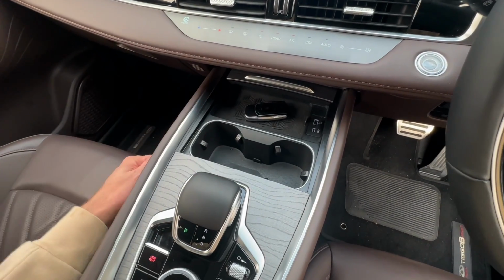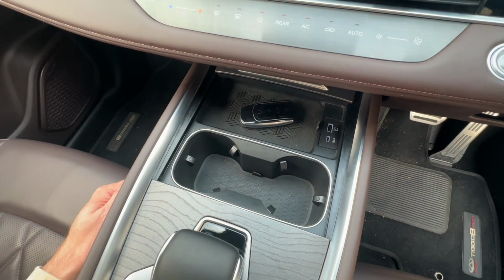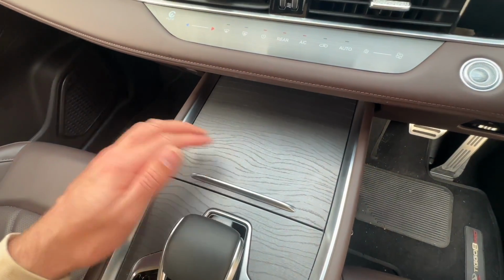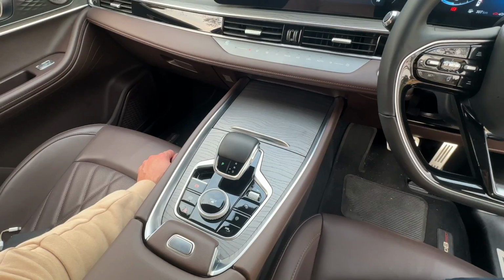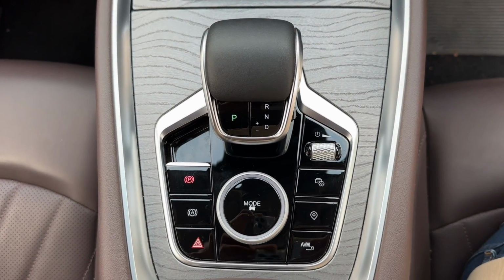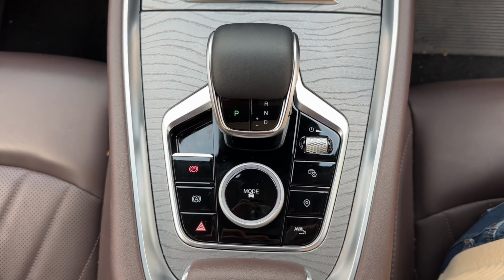You've got USB-A and USB-C, cup holders, and then a little bit further down from that you've got your gear lever, obviously to manage your 7-speed dual clutch, and then some shortcut buttons. And a nice one here is that you've got a little volume control, so that you don't have to do it through the screen or the steering wheel, but you are able to get to it quite quickly, and some shortcut buttons to your hazards as well as your 360 camera system.